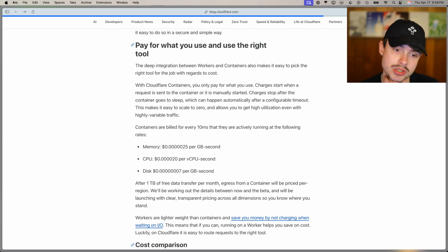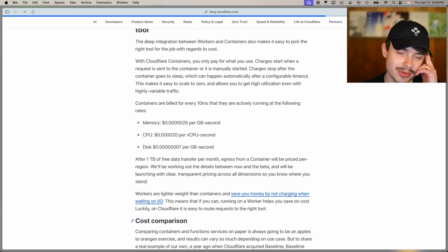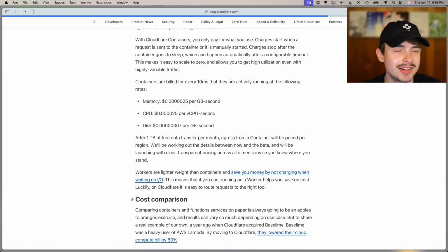Unlike workers, where they will only bill you for CPU time, it sounds like here you will just be billed for the overarching runtime on how long it took or how long it stayed active effectively, which makes sense. So there's the pricing. With this many zeros, and when you're charging per GB second, I just have no clue what the scale actually looks like. That's kind of one of the challenges here. You can't just estimate, oh, this is going to cost $20 to run this service.